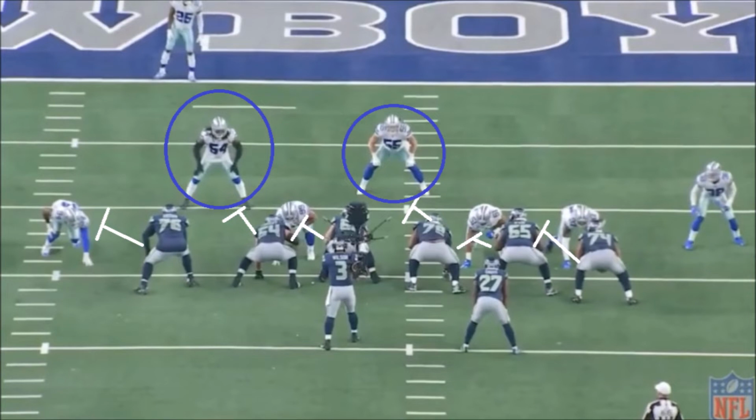Then we got Justin Britt, the center, and J.R. Sweezy, the left guard, blocking up to Jaylon Smith on a double team. And then finally, left tackle Duane Brown's going to have a solo block on that defensive end.